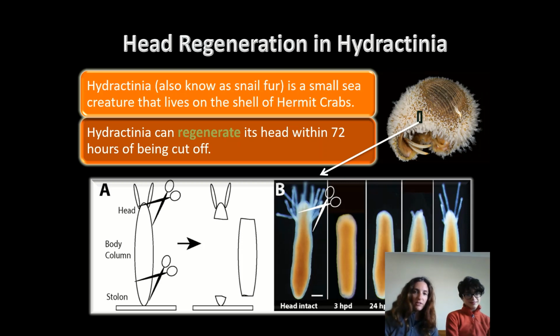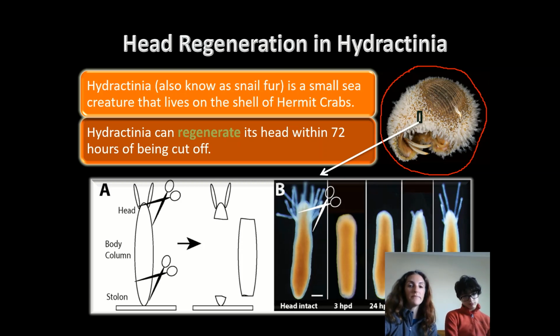Here's the special creature I've been telling you about, the one that you can chop off his head and it'll grow his head back. And this guy's name is Hydractinia, and we also call him snail fur. And I don't know if any of you have seen hermit crabs, like on the beach or at the aquarium. So what I have over here is a picture of a hermit crab. Okay, here's my little hermit crab, and I'm not actually talking about the hermit crab. I'm talking about the little furry things growing on the back of them. Okay, so you see those white things on the shell of the hermit crab? That is the Hydractinia. Okay, not the hermit crab itself.